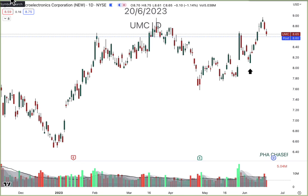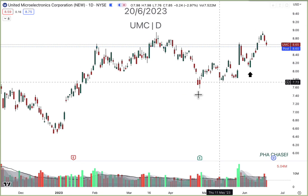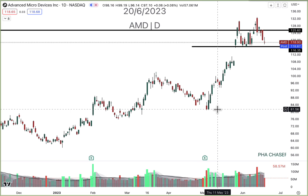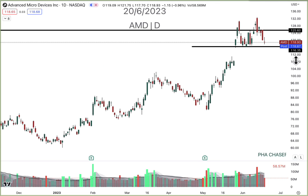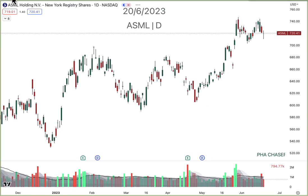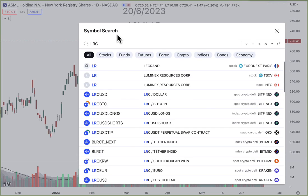My dark horse is UMC. I think that they get involved, and I think they get involved with AMD. But it's really expensive to ramp this stuff up and get it up to speed. Well, that's where ASML comes in, and these companies, the lithography, right? You need all this stuff. That's why we were in Lam Research.